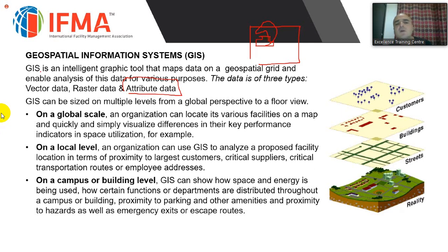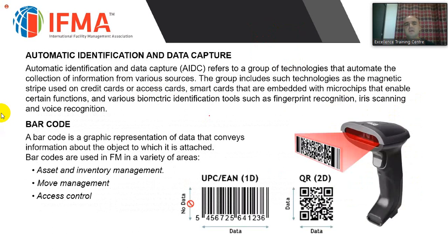On a local level, an organization can use GIS to analyze a proposed location in terms of proximity to largest customers, critical suppliers. So whatever data that you want to put there, you can put there. On a campus level or building level, it can show how space and energy is being used and how certain functions are distributed. So the way you utilize the data is limitless.